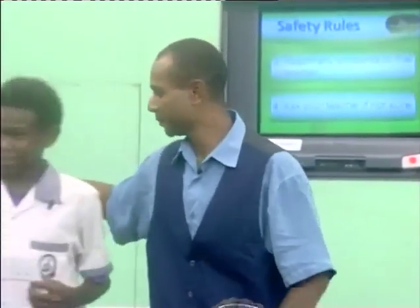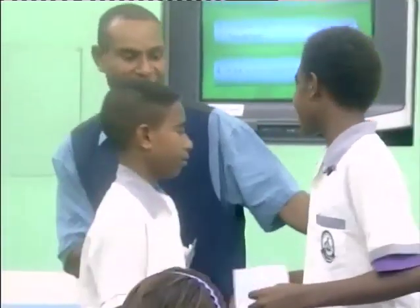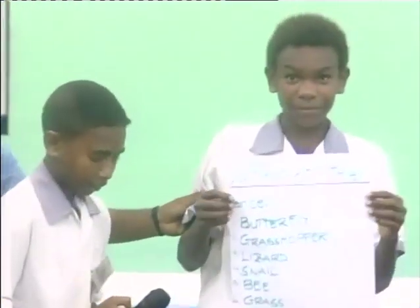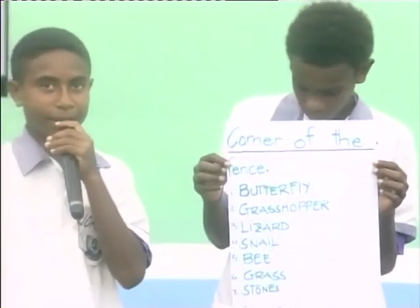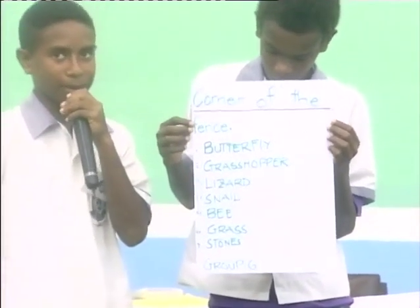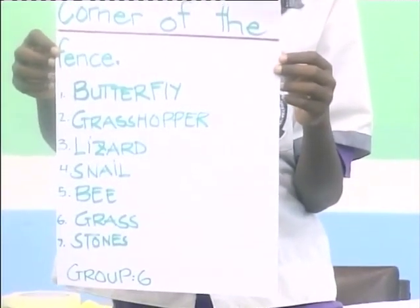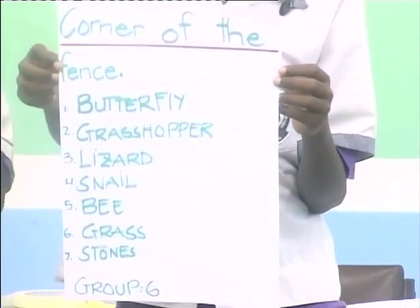A clap. Okay, we have Jordan and his pal here ready to present theirs. Show it to them. The place we visited was at the corner of the fence. And the things we found are butterfly, grasshopper, lizard, snail, bees, grass, and stones.